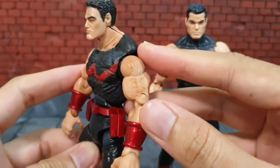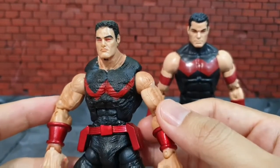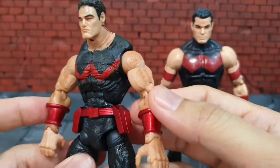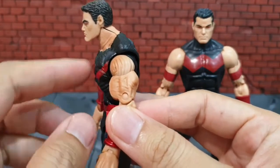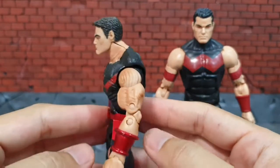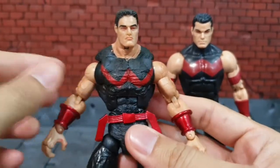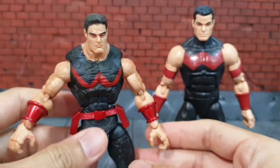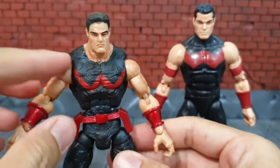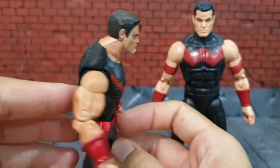About the Toybiz Wonder Man, or especially this body mold, is this overly huge shoulder muscle. It's really kind of crazy how big this shoulder muscle is, and anatomically unrealistic. And also the neck is hunched forward. This is really one gripe I have about this body mold, which they use repeatedly, even for, for example, the Face-Off Cap and the Ultimate Toybiz Captain America also. So this overly muscular shoulder is really a turn off.